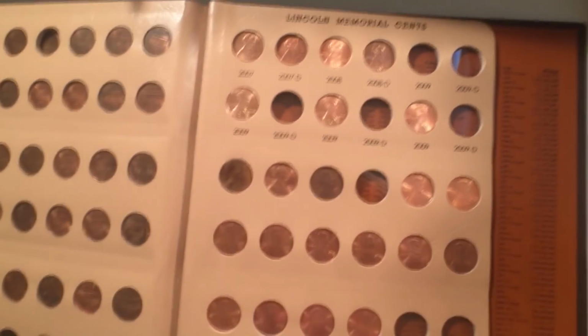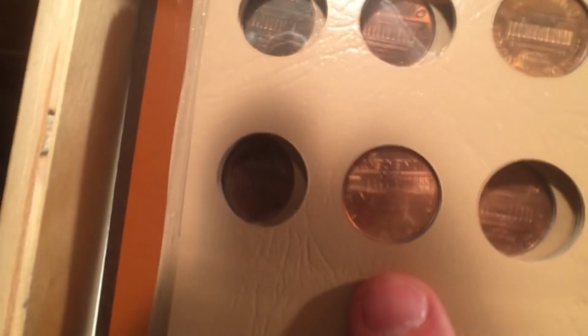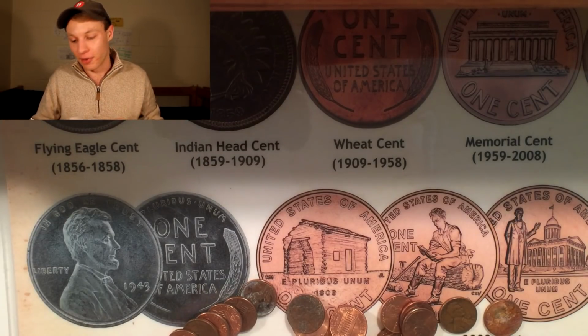As you can see, we haven't gotten any Denver Mint 2009s yet, but we do have 3 of the 4 types already in the collection, as you can see here. They are upside down, but that is just something that we have to deal with. Alright guys, so quite a few rolls later now, actually quite a few things have happened.